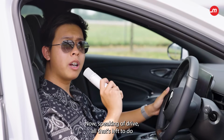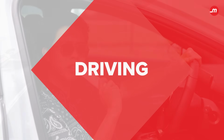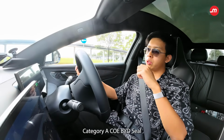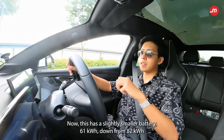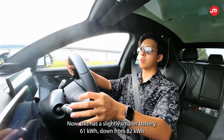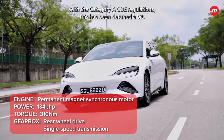Now, speaking of drive, all that's left to do is to see how this CAT A COE seal is like on the road. So, this being the Category A COE BYD seal means that the biggest difference, of course, is the powertrain. Now, this has a slightly smaller battery, 61 kilowatt hours down from 82 kilowatt hours in the CAT B seals. Now, of course, to fit with the Category A COE regulations, this has been detuned a bit.